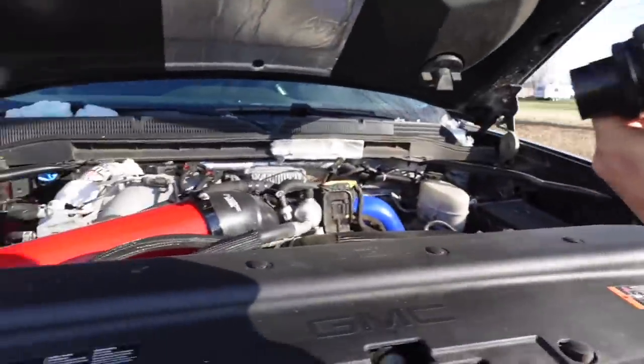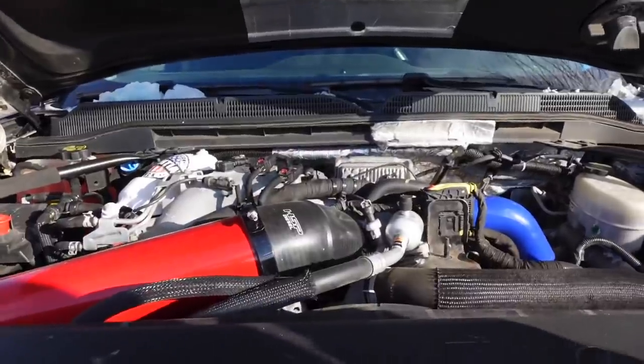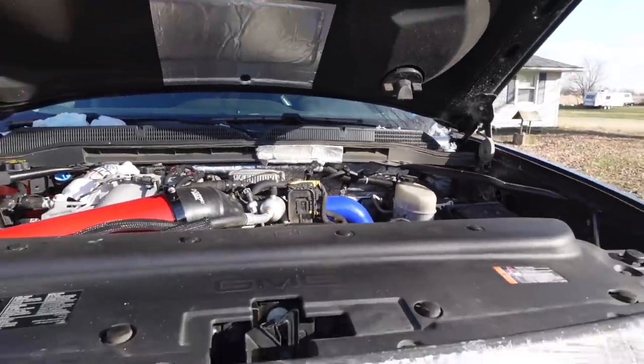That's basically what I did to it. I just did a piping kit, an HSP intake, hot side and cold side, and manifolds, up pipes, down pipes. Not tuned at all. It's compliant, yeah.